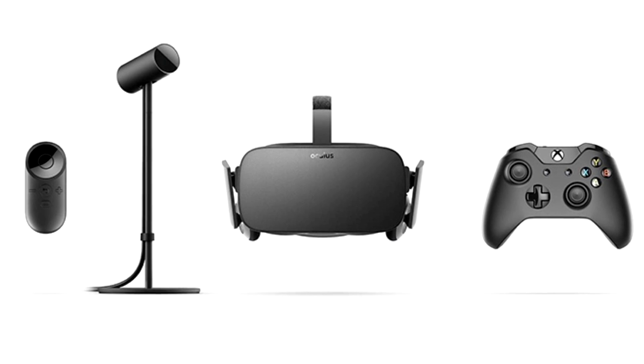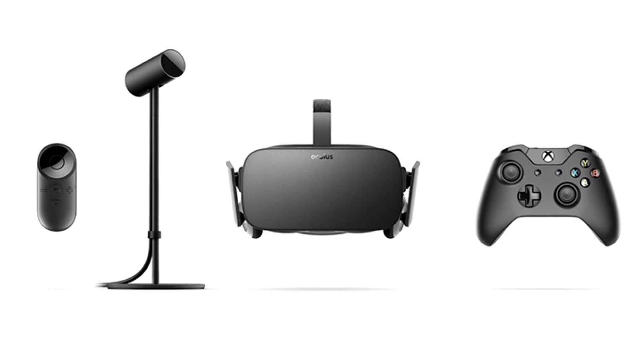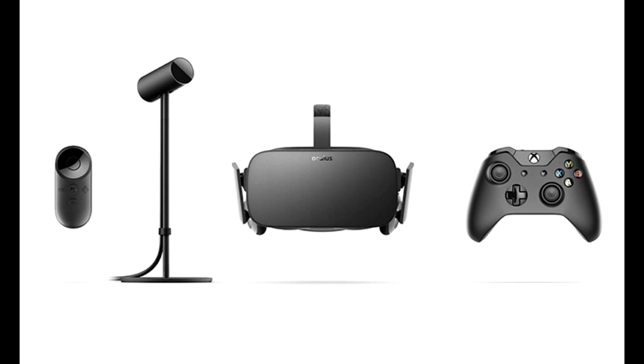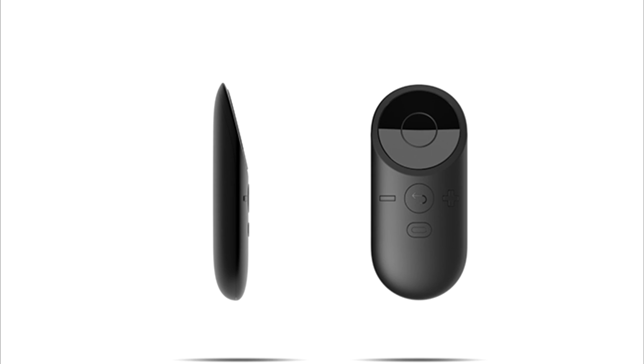The Constellation technology employed is a rather interesting positional system that uses external IR sensors to track the headset and promises a sub-millimeter of accuracy with pretty much no lag. The IR LED sensor covers the room in question and creates a 3D space around the user, allowing them to walk around and stand up while using Rift. Integrated headphones are provided for a 3D audio effect depending on one's rotation and position.